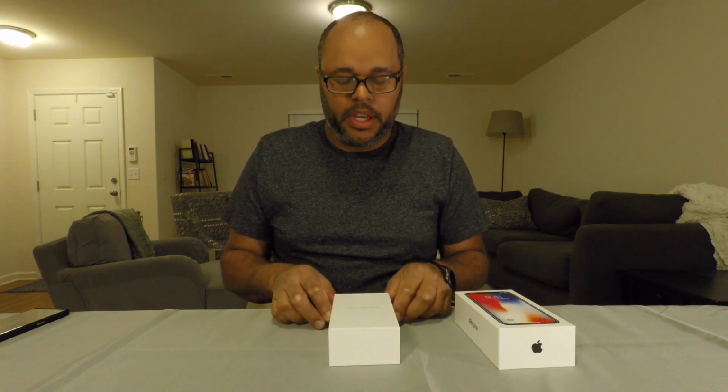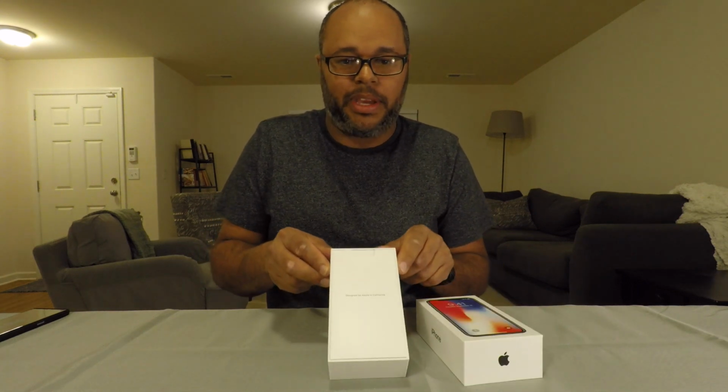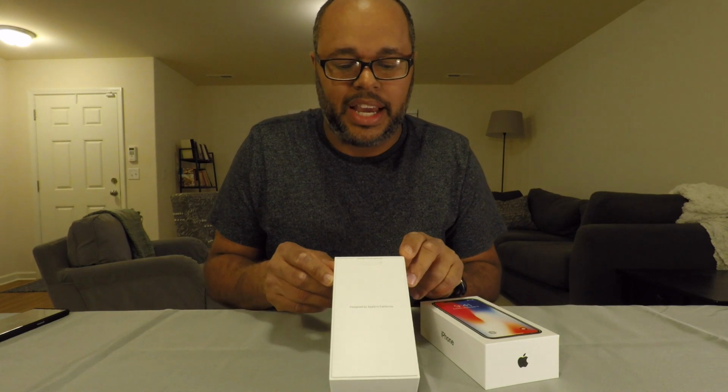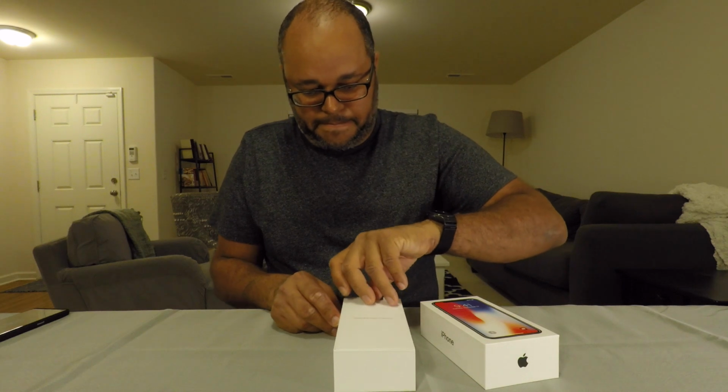So first and foremost, you can see Apple, you have a very minimalist approach, but at the same time, it's very stylish. You'll see that the notch, this little tab here, actually mimics the notch on the top of the iPhone. So that's interesting. And it says designed by Apple in California. Good old US of A. And we'll slide this to the side. And as soon as you lift that up, it reveals the device. So you can see that right there.